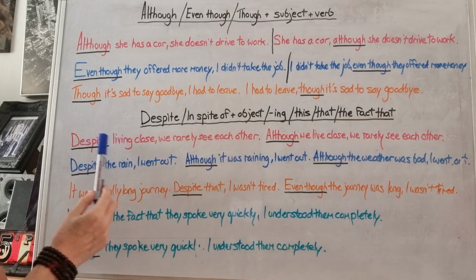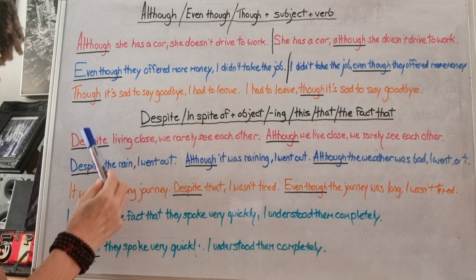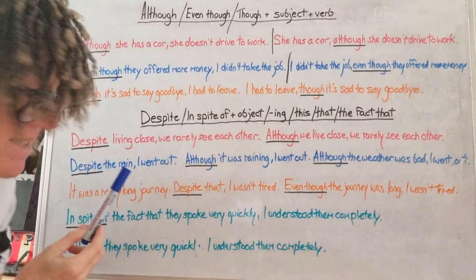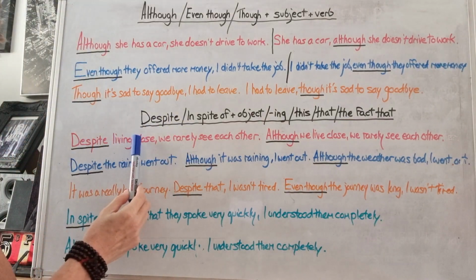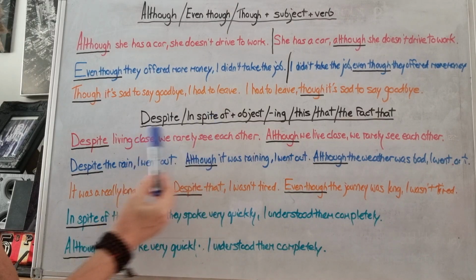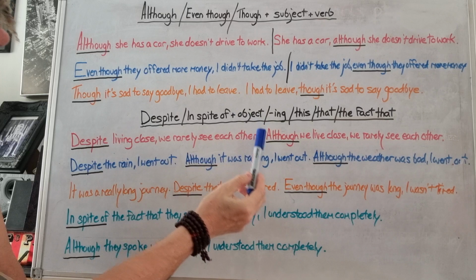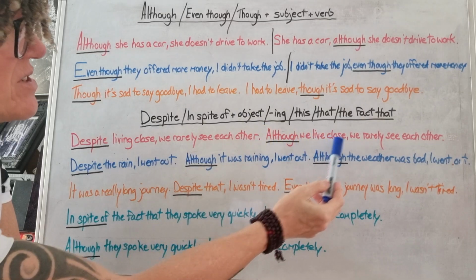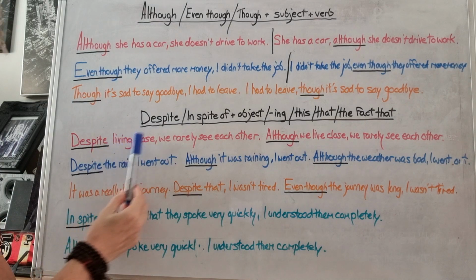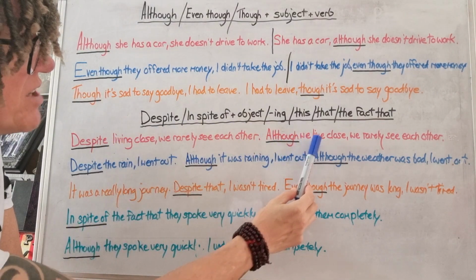I cannot use the -ing verb if the subject for this clause is different from this clause. I'll show you an example later. Despite living close, we rarely see each other. Now, here's how we say this using although. Although we live close, we rarely see each other. So you see, despite plus -ing, although plus subject plus verb.